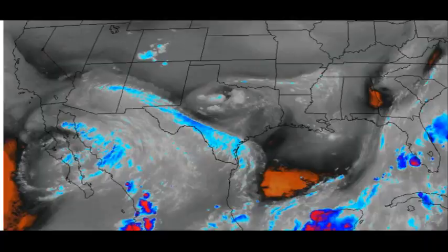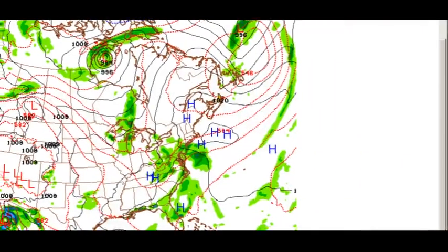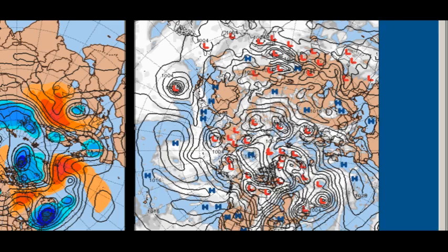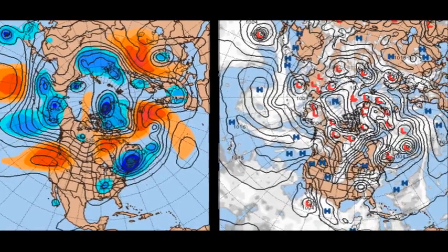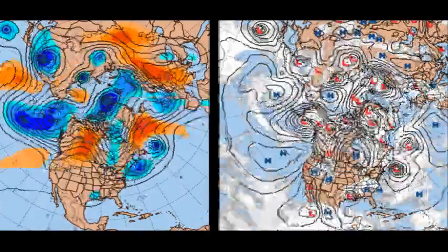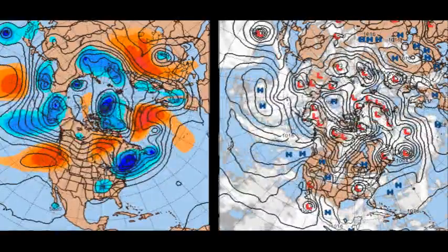Okay. So let's, what should we do here? We're a little bit out of sequence, so I think we'll take a look at the long wave pattern. And let's see, we've got that ridge, breaking that down there in central Canada, troughing taking place.